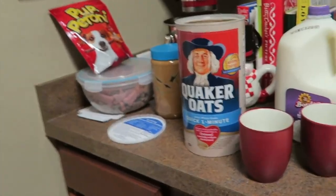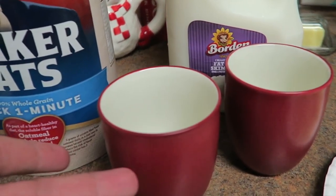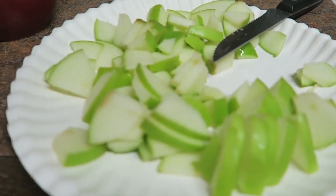I think I'm gonna throw in, Sarah wanted a little dash of peanut butter or vanilla extract in hers. We got ourselves some good old-fashioned Quaker oats. We got our skim milk in our cups, and I chopped up some apples here. So I'm gonna dish it all up. So I made them all up.